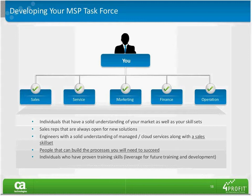So when your sales force is out there selling the service and they need support, they're going to be able to call up the MSP task force and say, hey, we've got this opportunity. We need your help. They're going to come in, help that sales force, and train the sales force to help it grow and ultimately become the people that your business leans on, right? Right. So this is the team that's going to help get this managed service business off the ground.